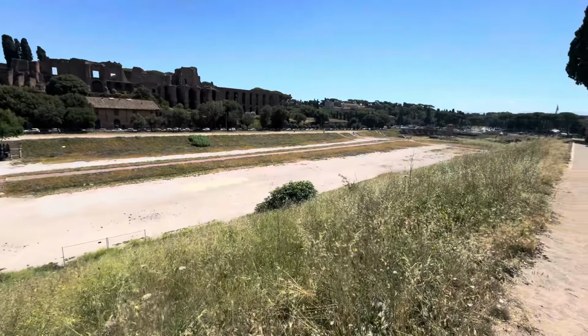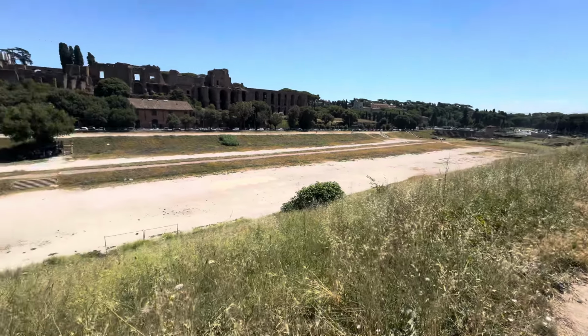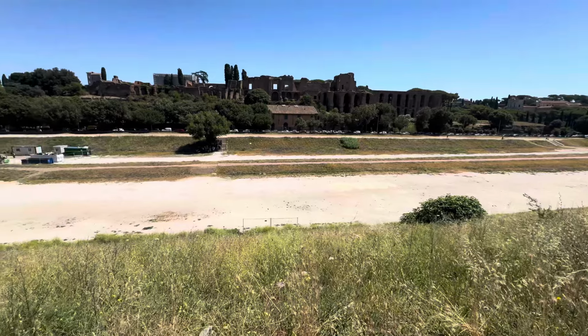It's where they did the chariot races. Circus Maximus. The largest circus ever built in ancient Rome.